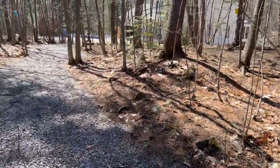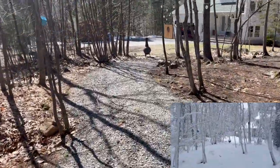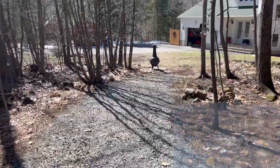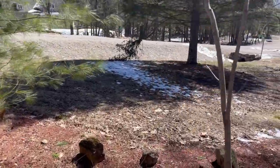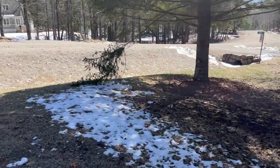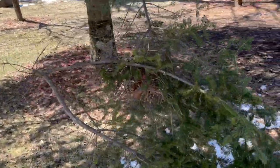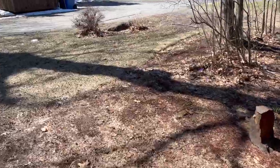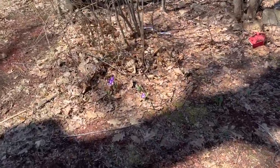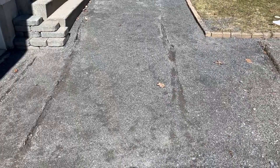As you can see, all the snow is almost all gone now. But again, a lot of branches. I'll go take that branch there, see if it's gonna go back up. I don't think it will. There's a broken one here. There we go. One snapped off. The flowers are starting to come out. You can see traces of my skid shoes from the snowblower.